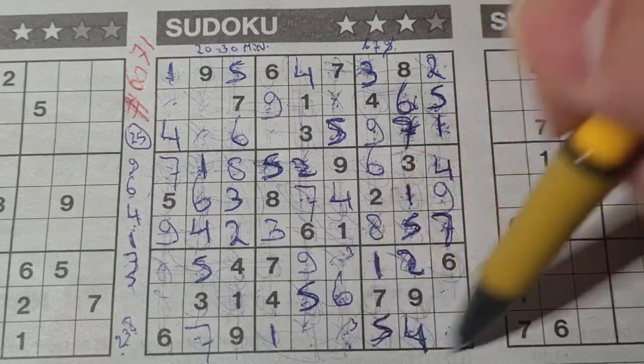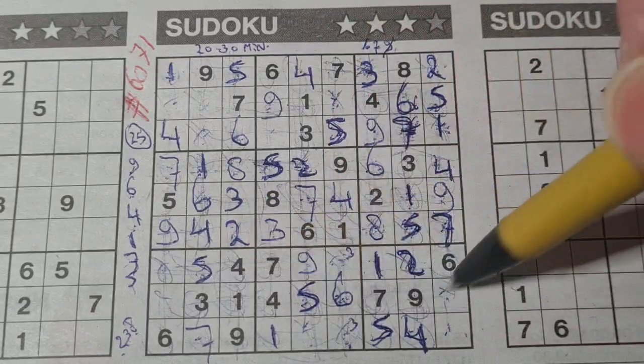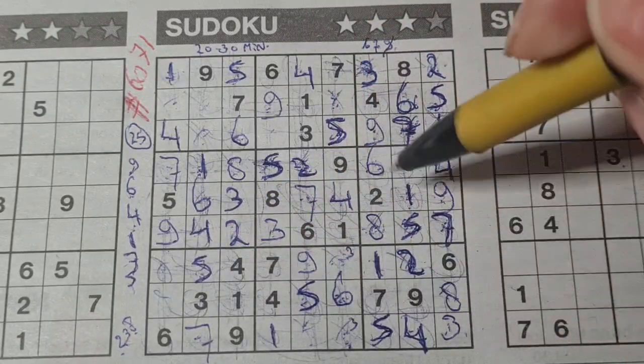2 missing numbers in this big square. 2, 3, 8. We have a 2 here, so the 3 and the 8 are left. We have a 3 in this row, no 3 there. 3 should be here, and 8 goes there.